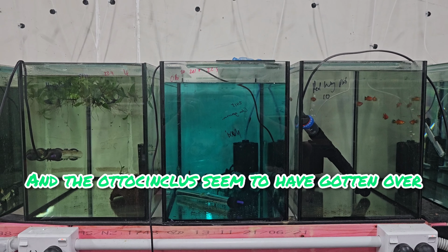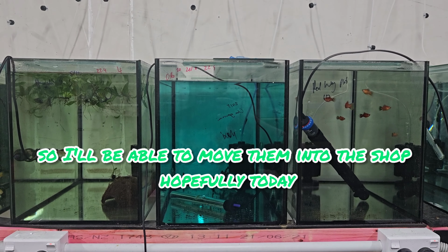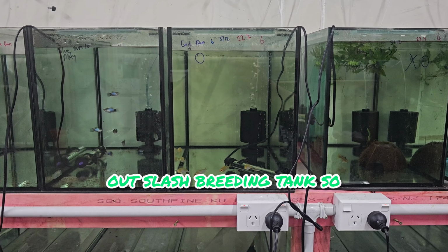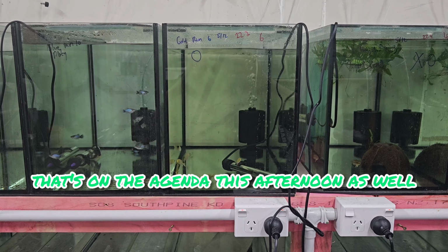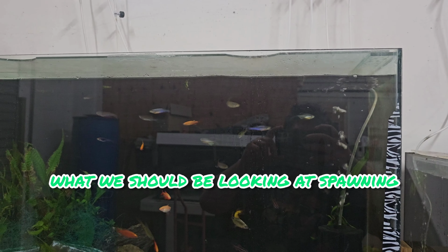And the autosynclists seem to have gotten over what was wrong with them as well, so we had to move them into the shop hopefully today. Gold rams are ready to move into their growing out slash breeding tank, so that's on the agenda this afternoon as well. But I need you guys to help me work out what we should be looking at spawning.